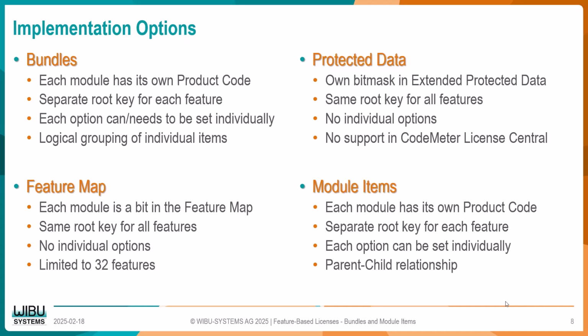And you may see the slight difference between a bundle and a module item. With the module item, you can set each option individually. With the bundle, you need to set everything individually. That's something we will see then in the demo.